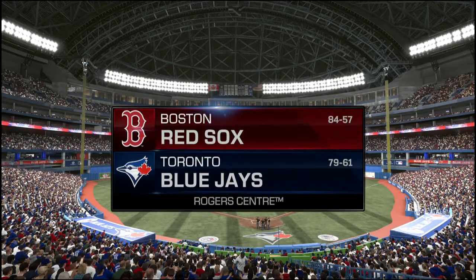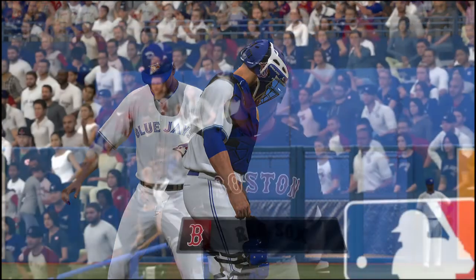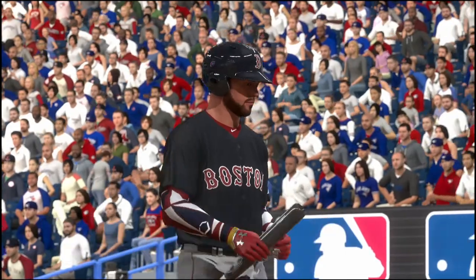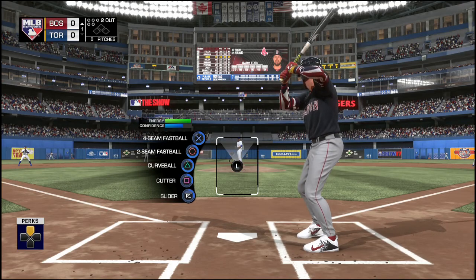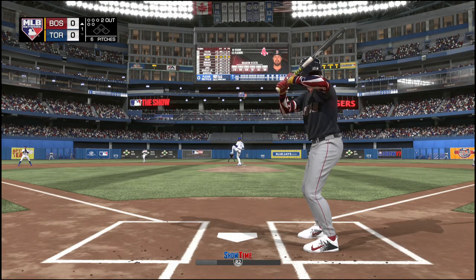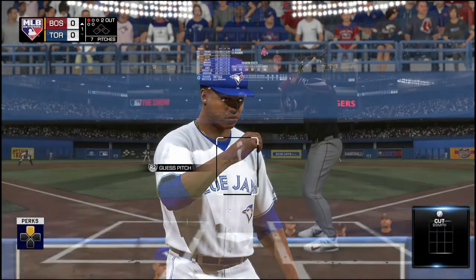We are inside and under the roof tonight here at Rogers Centre in Toronto, Ontario. It's the opener of this 3-game series. Striding into the box, Eddie Hawk. First chance for him here in the top of the first with nobody on. First delivery to him on the way. And there's one well above the zone for a ball.